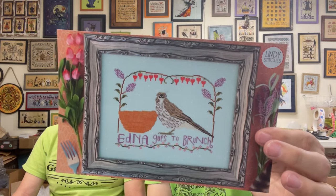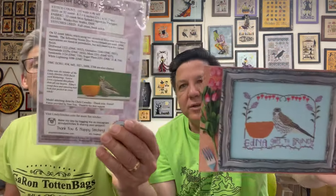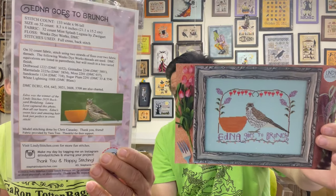It's a cool little berry finish. Like a little tin finish. This is Edna Goes to Brunch. And that's the picture that she based it off of. So there's a picture. Stitched pretty darn good. It looks really close. Oh, this is Emo Birds.